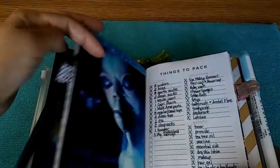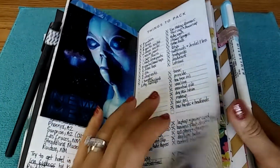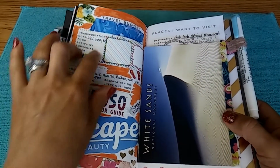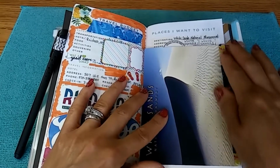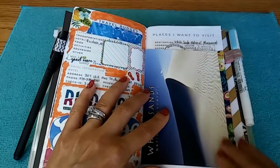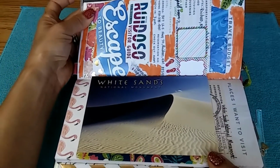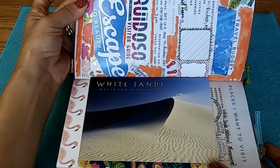Okay, and let's see what else we got. And I showed you guys this in the last video, but I just kind of taped up my budget stuff because I need to correct and update that. Now this I need to tape a little bit better, but this is a postcard from White Sands National Monument, which is a really cool place.